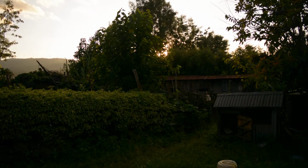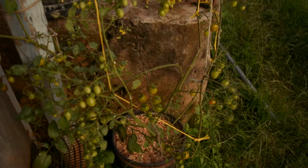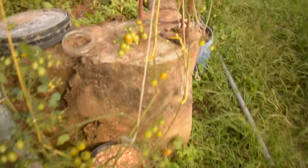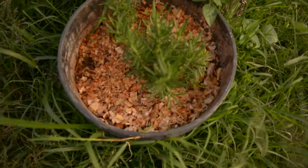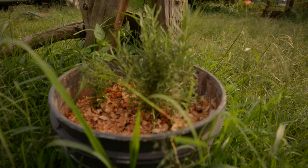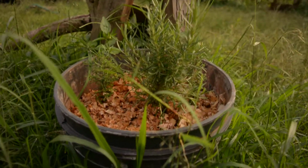The sun is setting on the first day of 2020. And here, the tomatoes are still surviving somehow. Somehow. I mean, rosemary is still surviving somehow. She's grown really big. Really big. And she's branching out.